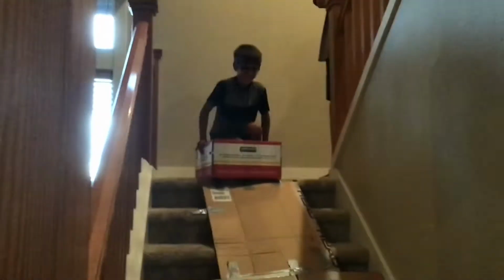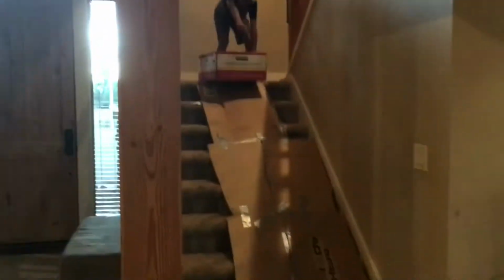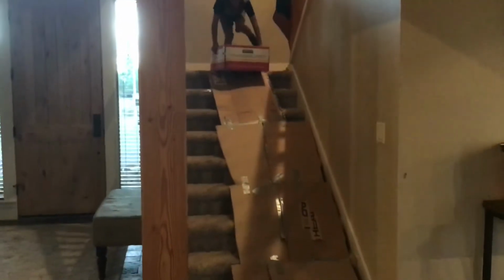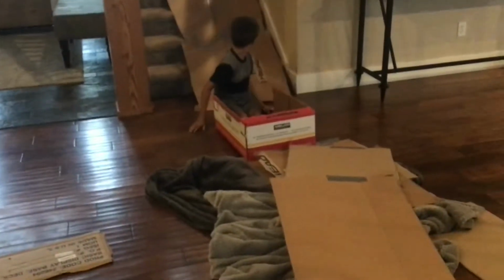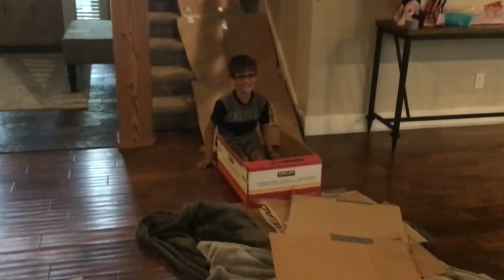So, first one. Here you go. Dude, this looks sketch, but also fun. But there's a giant pump right there. Yeah. Just lean back. Oh my! No, that did not work. Yeah, okay, we're gonna repair it.